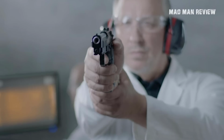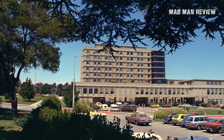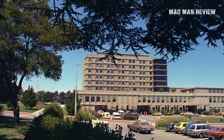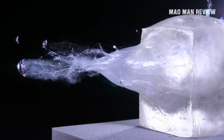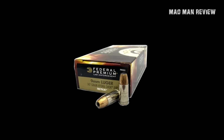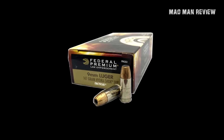The unlucky participant of this test was not 10% ordnance gelatin, but 20%. This was used thanks to the suggestion from the Wound Ballistics Lab at the Letterman Army Institute of Research. NWSC believed that anything above 12 inches of penetration could be fatal to bystanders, and so they concluded that Federal's 147-grain 9mm JHP was best for duty.